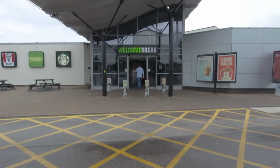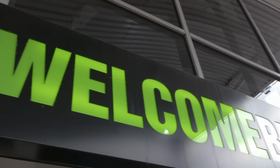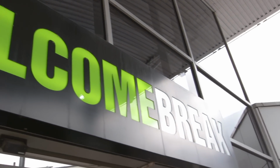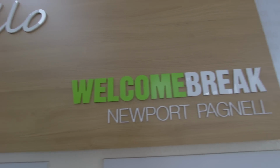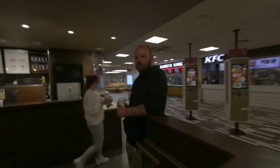Service station number 3, Newport Pagnell services, still on the M1 northbound, as we will be all day. Like Watford Gap services, Newport Pagnell opened when the M1 did in 1959, making it the oldest, or certainly the joint oldest service station along with Watford Gap on the network. Of course, it's been refurbished several times over the years, but if we look carefully, we should be able to spot pretty much the original building as it was.